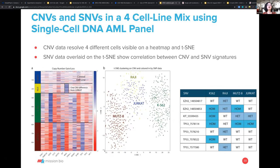We did a cell mixing study to better understand our method. As you can see here, we mixed four different cell types with different genetic backgrounds and sequenced them using the Tapestri platform. We were able to distinguish those four different cell lines just based on their copy number gain and loss, even though Raji and Jurkat had only a single CNV difference. Translated into a t-SNE plot, as you can see here, the four different cell lines were able to be distinguished, and we colored them based on their SNV. On the right-hand side, we are also able to detect the SNVs of the four different cell lines, and moreover, we can detect their zygosity status for different mutations as well.